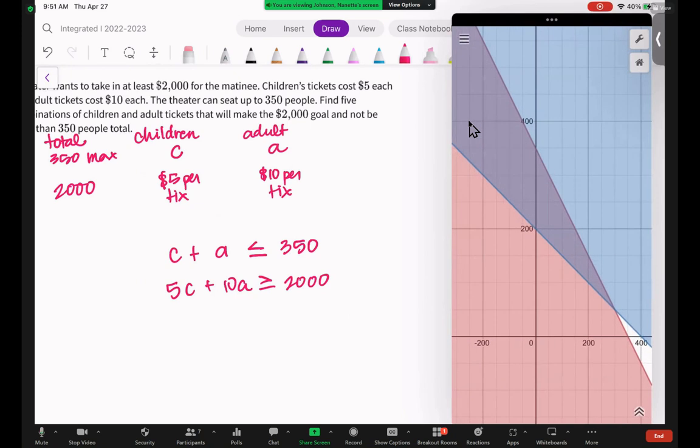Okay, let's see. Some of you have already done some. Someone said 150, 150. Let's see. 150 looks like there, and 150 looks like there. Looks like it's right here. You can't see where I'm talking about because I can't point on this thing. But 150 is here, and then 150 would be here. Yeah, I agree. 150, 150 works. It's in that purpley section, doubly shaded.